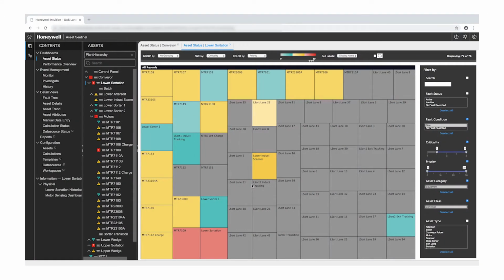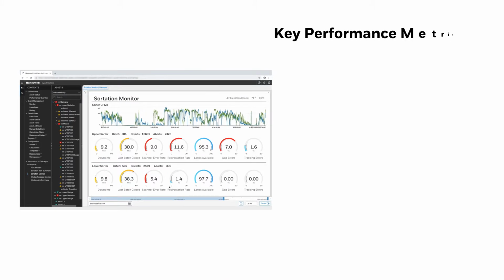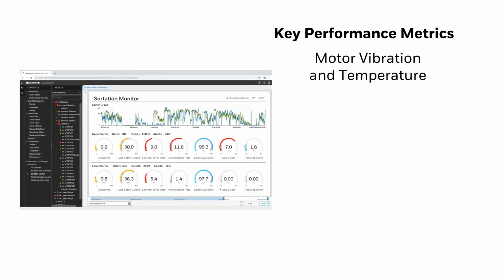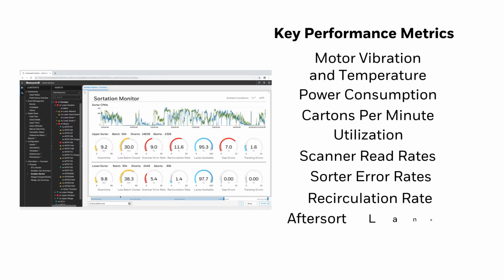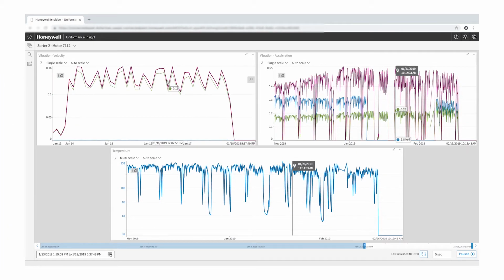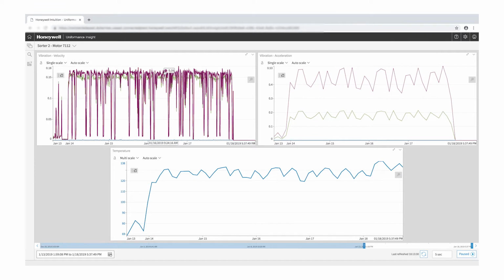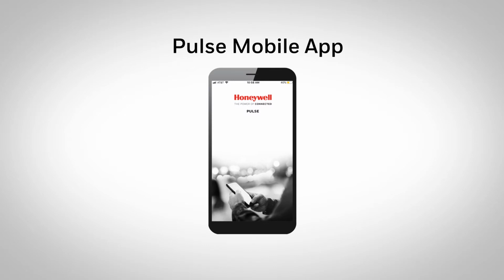We start with a data model of your outbound line sorter conveyor system, then work with you to determine fault threshold parameters and key performance metrics, such as motor vibration and temperature, power consumption, cartons per minute, utilization, scanner read rate, sorter error rates, recirculation rate, after-sort lane capacity, jam frequency. Our intuitive software suite gives you access to live insights and historic trends, so you can act quickly and make informed decisions. It all starts with an alert from the Pulse mobile app.